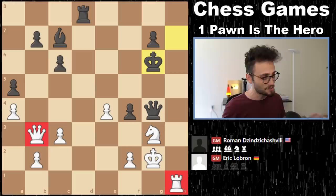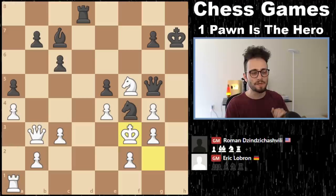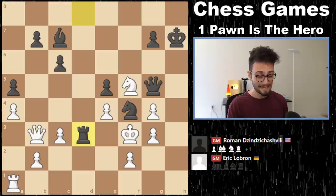So Roman sacrifices the knight with knight to f4 check, and LeBron actually can take it and survive, but he chooses to play king to f3. And king f3 is an ultra provocative move because everything looks protected over here, but here comes black with rook d3 check. Now that looks like mate. That looks like straight up checkmate. It's not, because you have knight back to e3.